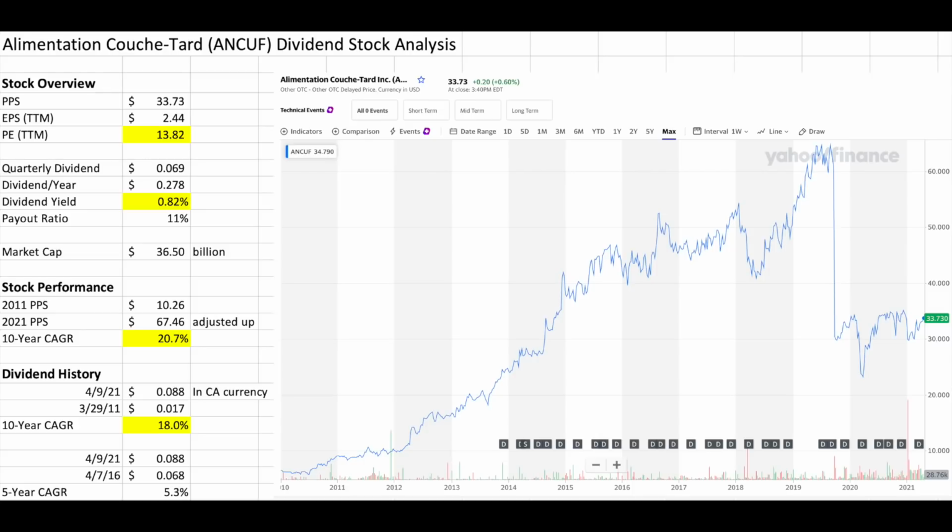That's what I'm talking about. This is a growth company. And so in terms of the dividend, it's pretty impressive. If I look at the 10-year compound annual growth rate for the dividend, it's actually about 18%. Now, over the last 5 years, it's only grown the dividend by 5% on average per year. And so it's slowed down just a bit.